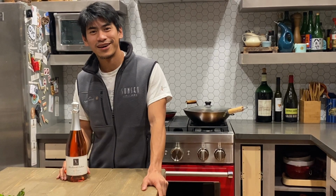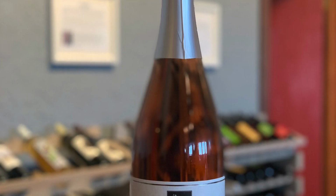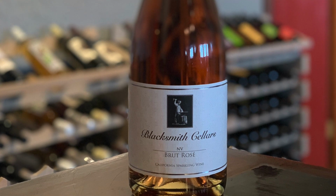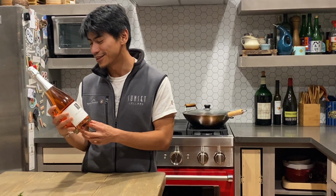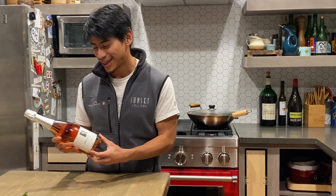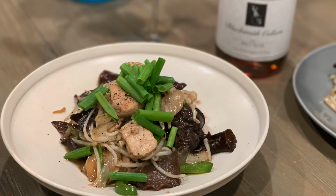My name is Fa. I'm an assistant winemaker and certified sommelier at Suisun Valley Wine Co-op. Today we picked a beautiful Brut Rosé sparkling wine from Blacksmith Cellars. This wine is a dry rosé with beautiful strawberry notes, and I think it's going to pair perfectly with my childhood favorite dish from Thailand, Thai-style chicken ginger.